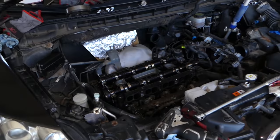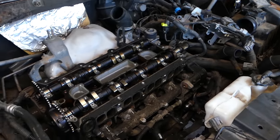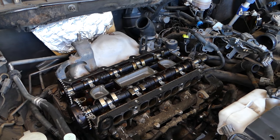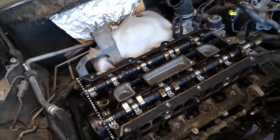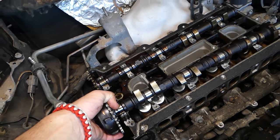Also, every vehicle we get at the shop, guys, we'll make videos for that. We'll be tearing them down completely, taking the engines and vehicles apart, so we can save you quite a bit of money. Now, once you remove all that, guys, you're going to remove your camshaft.